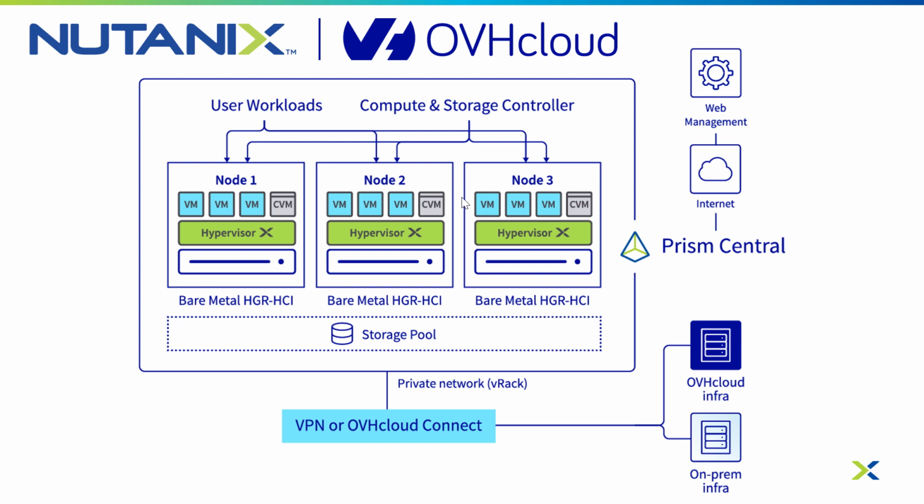And you'll notice the three nodes. You do need a minimum of three nodes to get started, but you can scale up to 18 nodes. The bare metal dedicated servers that they offer have up to 27 different t-shirt sizes. So really it is the most configurable option that's available on a public cloud offering today.